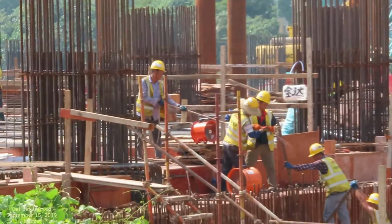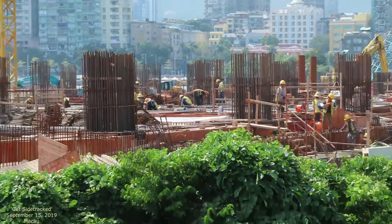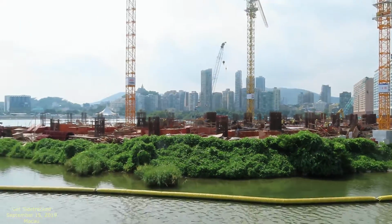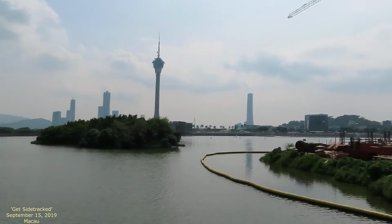So yeah, Macau just continues to change, right? So I don't know what they're building, but they're building a pretty strong foundation for it. So alright, it'll be interesting to see what that is in the future. Little island there, and Macau Tower. Alright.